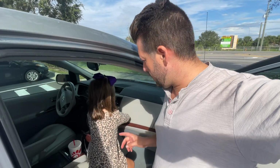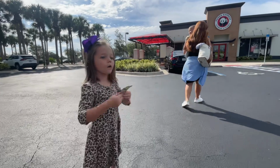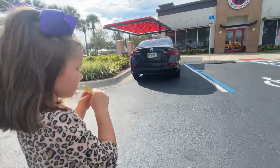So we let Vivian pick where we were going to go for dinner tonight. And what did you pick? I picked Panda Express, my favorite place to eat. I'll buy it for you. Oh, you're going to buy my food? That's really thoughtful of you. But we'll buy our own food. You can use that for yourself.